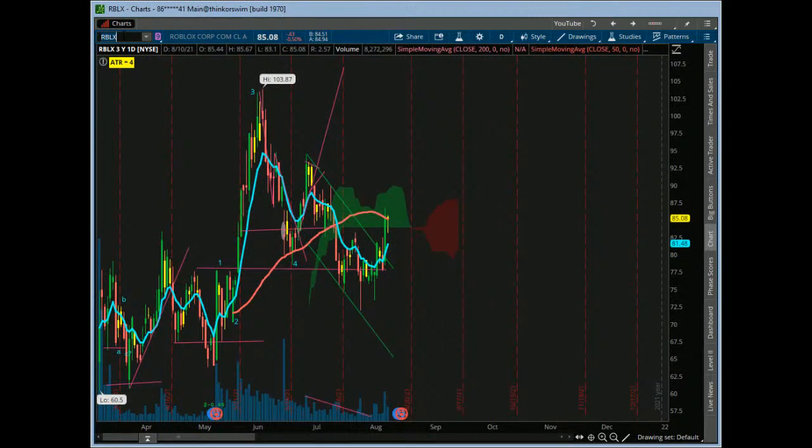Roblox, let's take a look. Inside day, right after a big day yesterday. Again, this is a tough name to hold these days, but maybe it'll start pushing its way up. Earnings coming up really soon here, so definitely something to keep an eye on if it takes the inside day up.